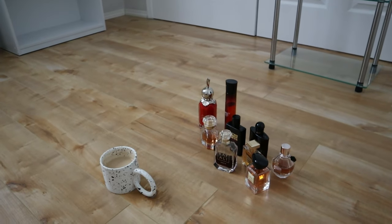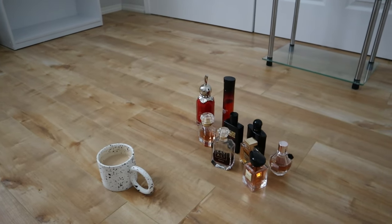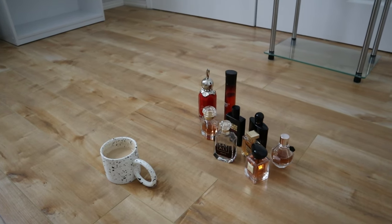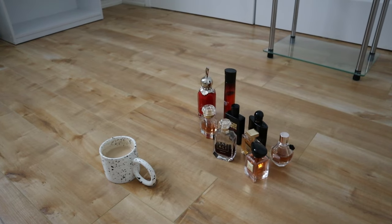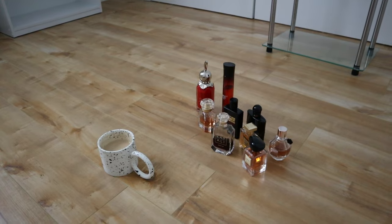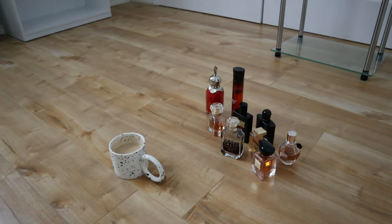I'm not gonna lie, I am on the hunt. I have the perfume purchase itch and I would like to buy a Le Labo. You guys will probably see a couple perfumes make their way into my life in the near future, but I also have some perfumes that are not ones I wear and I consider those my decorative fragrances.